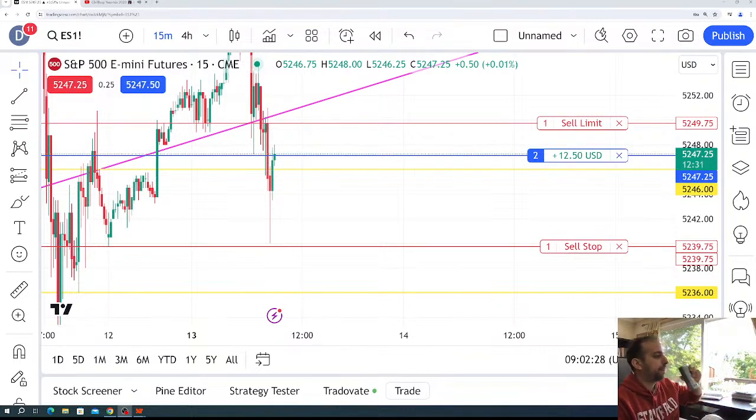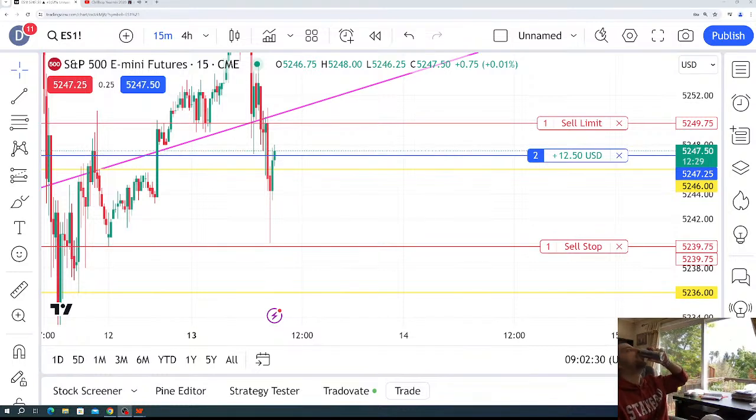All right. Looks like the sun's coming out a little bit. Maybe.